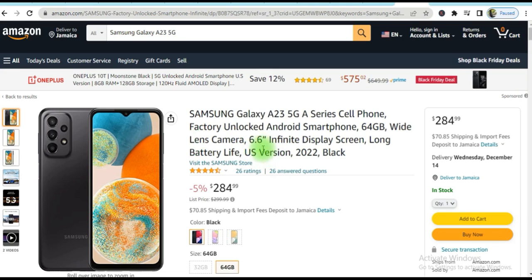This is also a quad cam, so the main back camera is 50 megapixels. The front 8 megapixels. The expandable memory will take you up to 1 terabyte. And yes, I did mention it is a 5G. The fingerprint reader is actually on the side also. This will run you roughly $285 US.